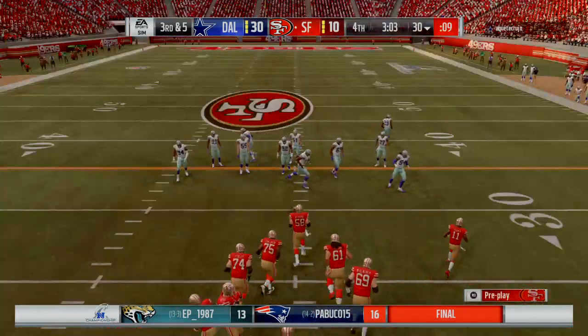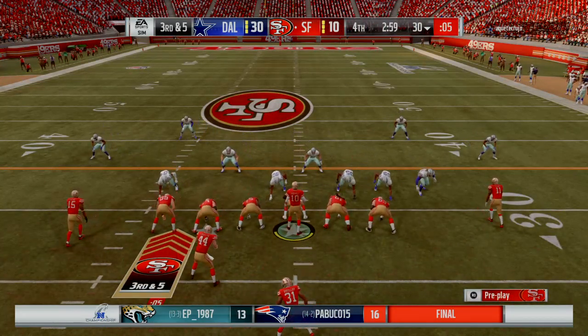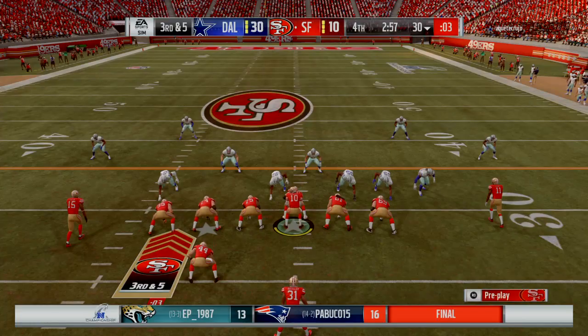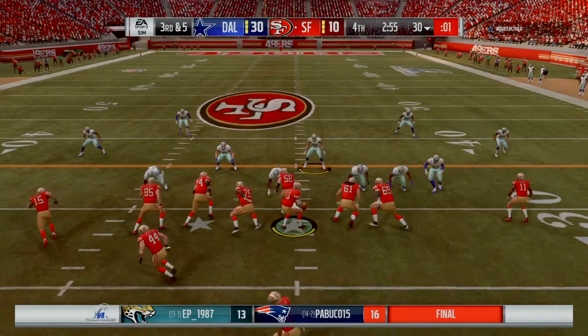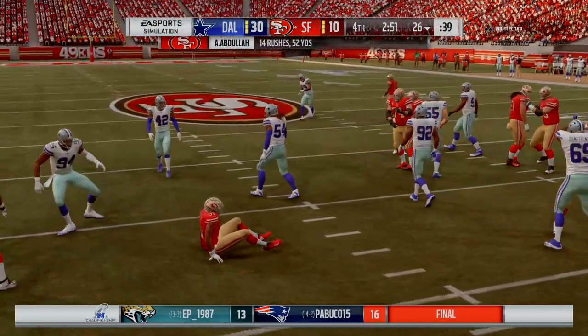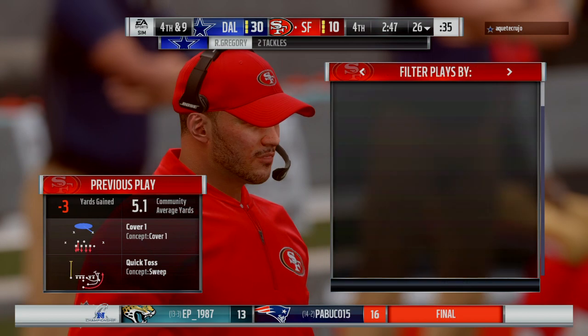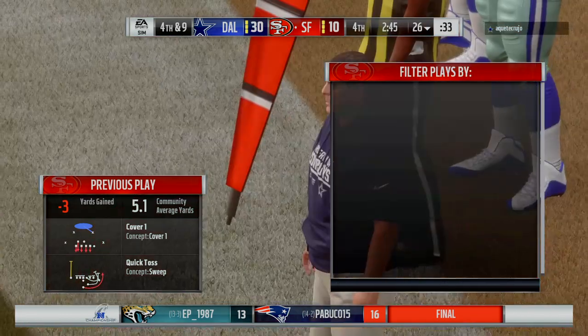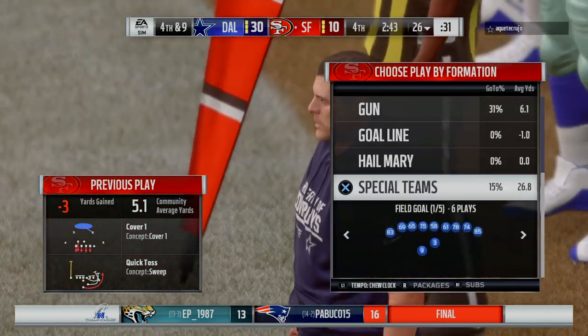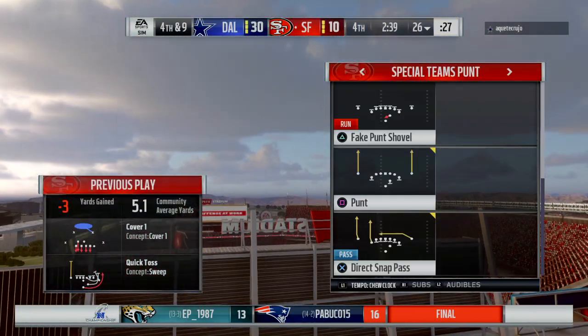The Niners on 3rd down. 5 out of 9 thus far. This will be 3rd and 5. Pitch to Abdullah. And he's going to lose yards. They take him down at the 26. And a loss of 3 to bring up 4th. The best offenses and the ones that win are ones that make adjustments. And right now, I think this team needs to open things up.